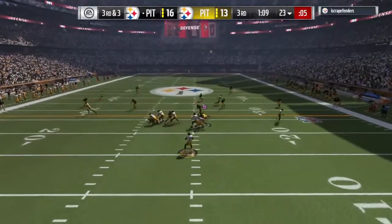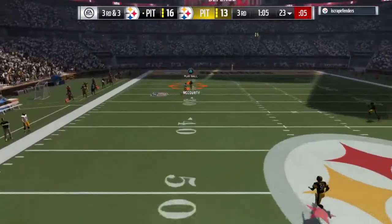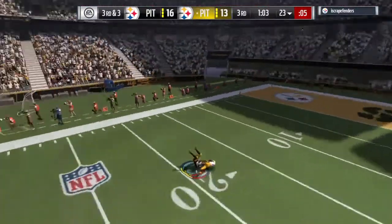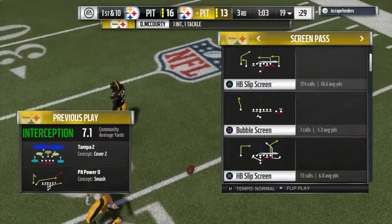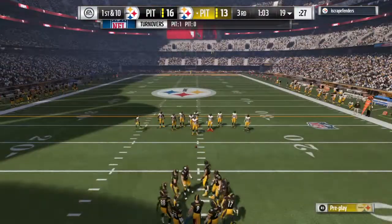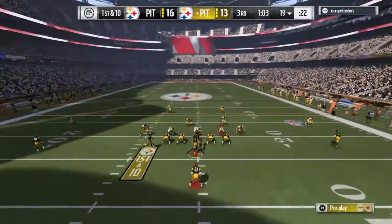On 3rd and short, they'll try and pick it up through the air. Rolling to his left. Now he'll throw deep left side. A battle for it, and it's intercepted. It's the former Patriot Devin McCourty. And a big turnover there as his guys will get the football back. And Pittsburgh getting set to take the field.